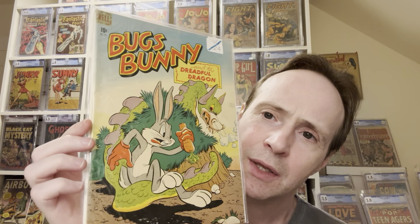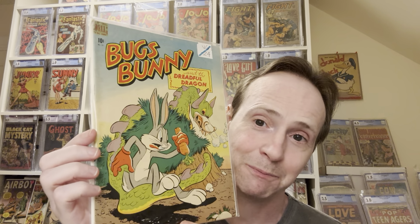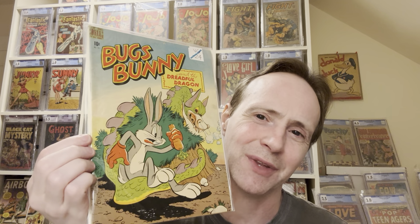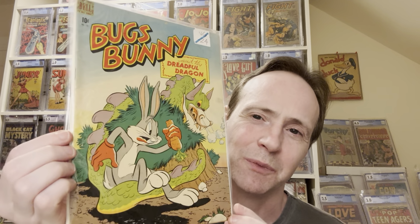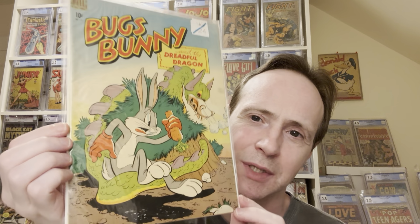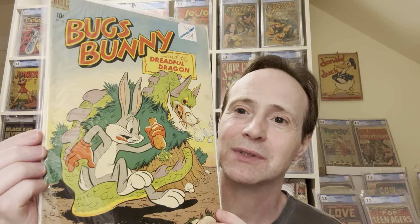And then we got another 4-color. This is 4-color 181. And this one is the first appearance of Scuttlebutt Sam, which was kind of like the prototype for Yosemite Sam. So really considered to be the first appearance of Yosemite Sam. In it, Yosemite Sam has, instead of his typical red beard, a white beard. So this is that one.